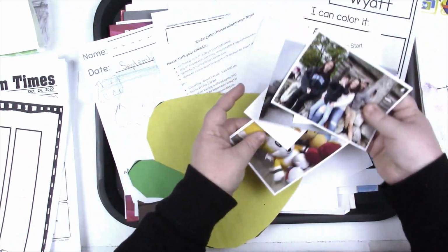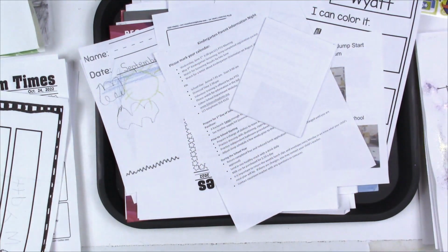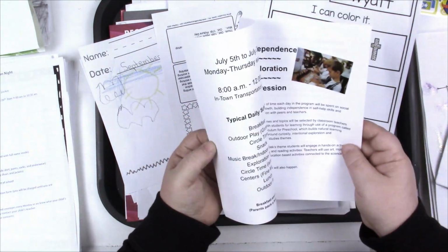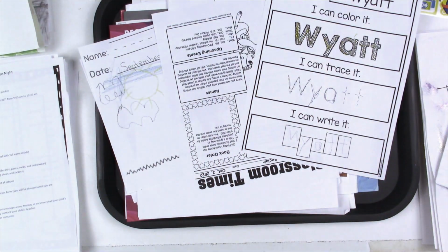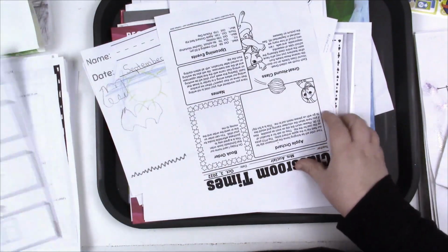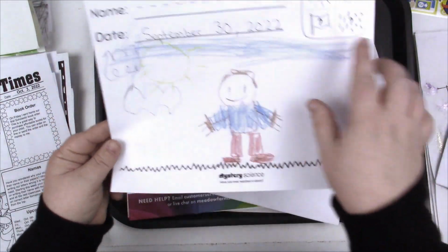We've got some photos, an apple, so I don't need to keep this. This actually goes in the week in the life because he did that. So we're going to put that over here. See, look at that, this little person. I love that this one has a date.